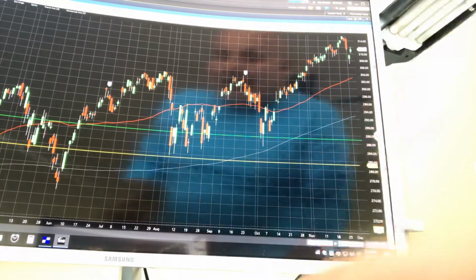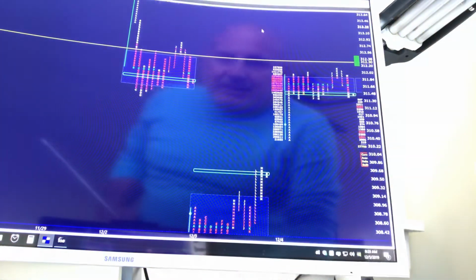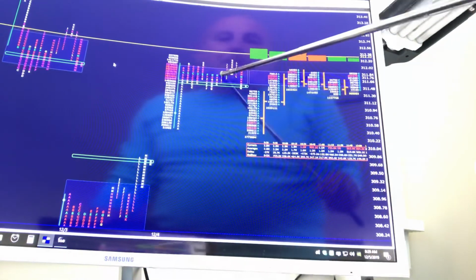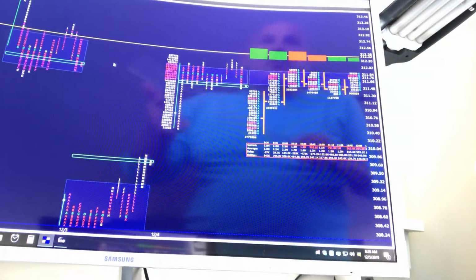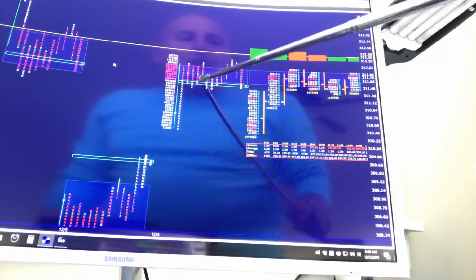Yes, there was a P-shape. P-shape is short covering. It ultimately makes the market weaker because if they're the only ones buying it, once they're done or they step away and there's nobody to buy it, it's going to go down. Now, short covering can last for days, can last for weeks. But you still have to know who your competition is and what they're doing.